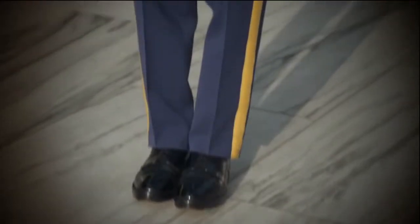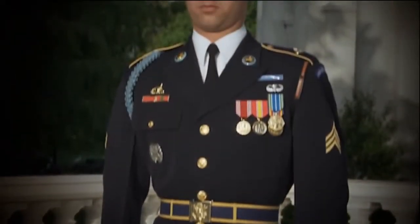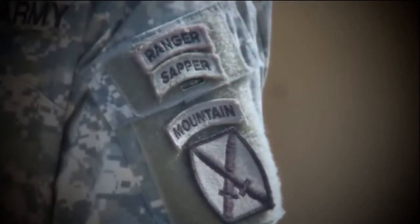I don't know a soldier that doesn't get up every morning and just take pride in putting on their uniform. And the Army has developed this wonderful system of then distinguishing soldiers among each other. And they do that through the use of tabs and badges. Generally, there are two major categories of tabs. One would be the individual tabs, and I would break those down into two categories.